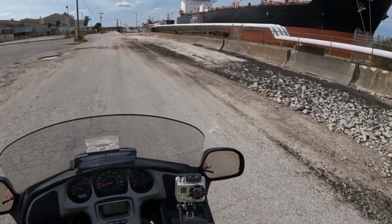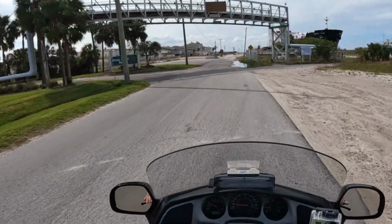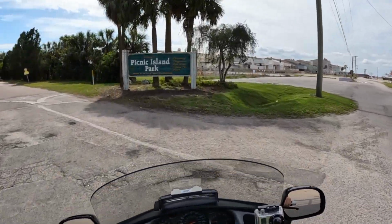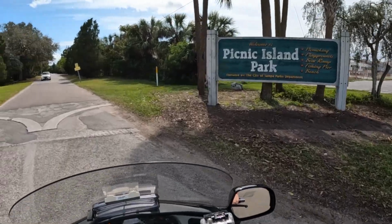It's a great little place tucked back in an industrial area, so you have to go through a shipping yard basically to get there, but it's a great place. And here's our turn into Picnic Island Park, operated by the city of Tampa.